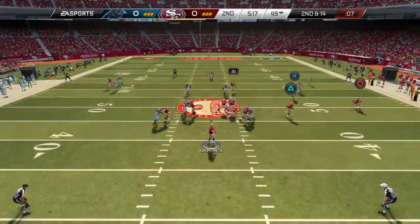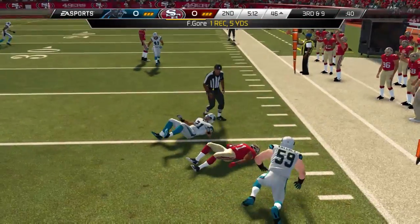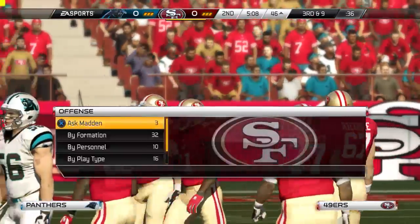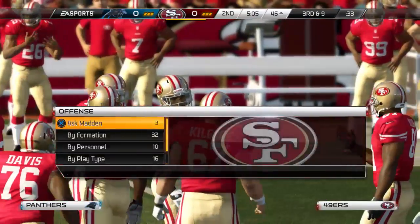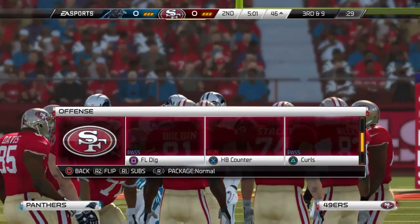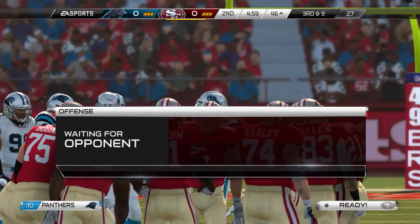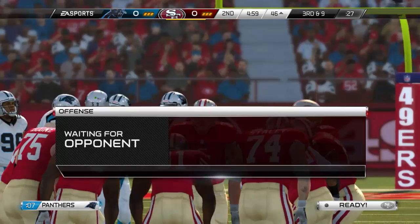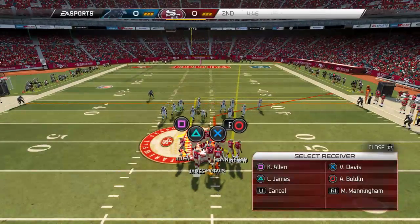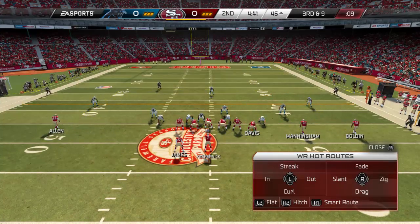Kaepernick's back in shotgun formation, challenging the defenders to the right side. Now they take the football onto the opponent's side of the field. Good job by the quarterback that time. Makes the decision. Throws it short. It does not get the first down. But I promise you, third and short is a lot easier than having third and long. Third down after the completion.